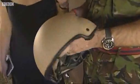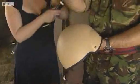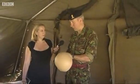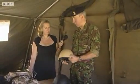So one individual we know, he got hit by an RPG round that hit the helmet, glanced off and then detonated about 30 feet in front of him, leaving him slightly dazed, I think was the expression used. This is a very good helmet. Again, the troops have been using it recently and they've come back saying it's very good. It does everything they require of it.